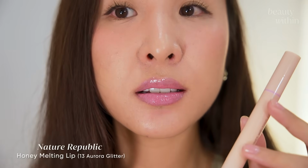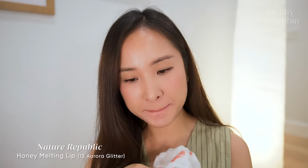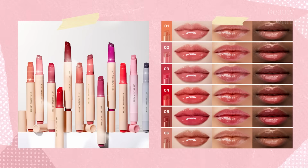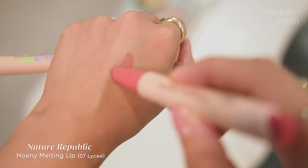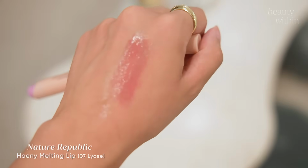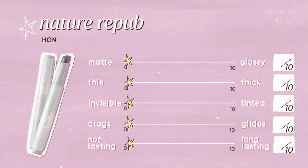One thing to note is that these aren't tints, so when the color comes off, it will come off. There's 21 different shades, so there is a flavor for everyone. The applicator is this push button, and it comes out really effortlessly. One thing to note is that you can't push it back in, so don't click it too many times out, otherwise it might break off. So here is how I rate it.